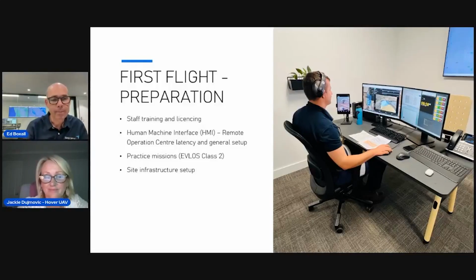Because there might be people from all different backgrounds, I might break this down a little bit. Obviously, visual line of sight is visual line of sight. Extended visual line of sight, how we refer to it here in Australia, is very similar to how BVLOS is run with the FAA and other people.